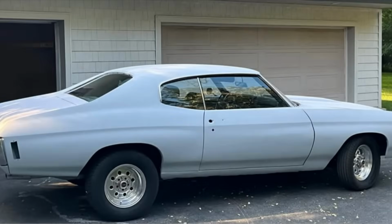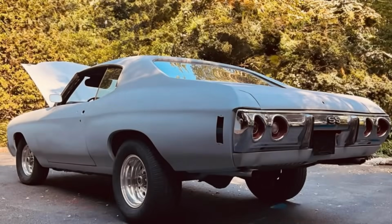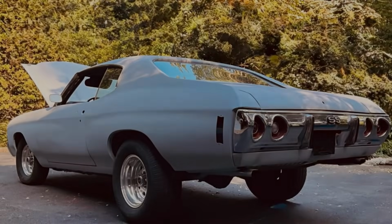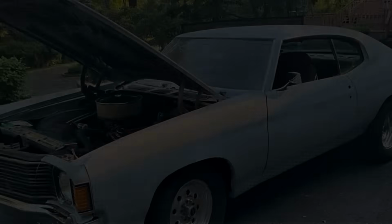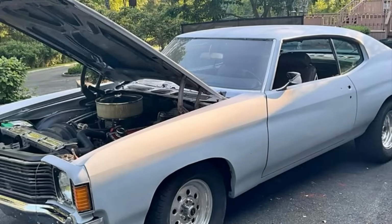Under the hood is a completely built 350 cubic inch small block V8 with a huge lumpy cam, high-rise intake, headers, and full Flowmaster exhaust system. The setup also includes an HEI ignition, a brand new Holley carburetor, and a new fuel pump, making this engine a serious power plant that's had over $7,500 invested into it alone.